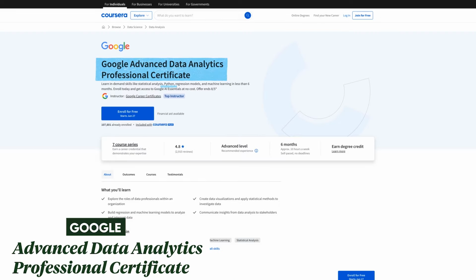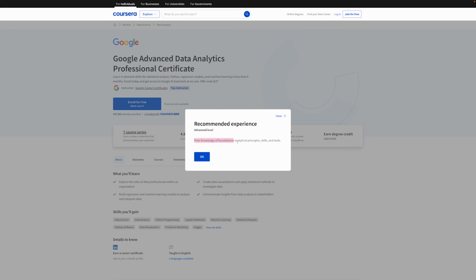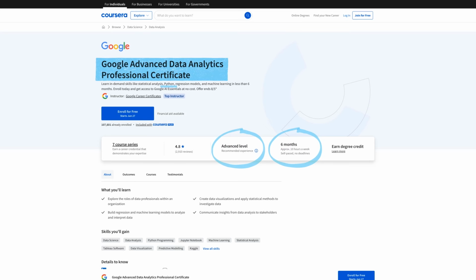Number 3 is a perfect course for those looking to focus more on Python. It is the Google Advanced Data Analytics Certificate. It is 6 months at 10 hours a week, and they claim that it's advanced level, but if we actually look at the details, it does require prior knowledge of foundational analytical principles and tools. So it's definitely not advanced level, but I think you could take this one starting from 0 if you want to, but ideally you would have some experience, and it's probably a better idea to take one of the other courses first to give you that foundational knowledge to make the most out of this course.